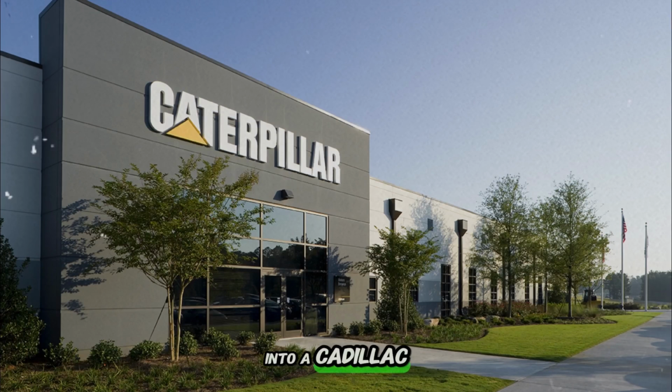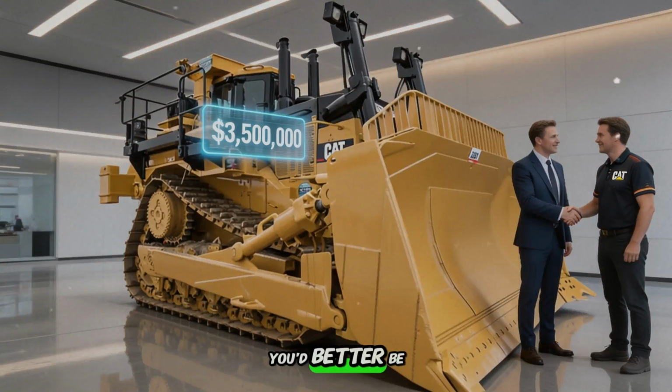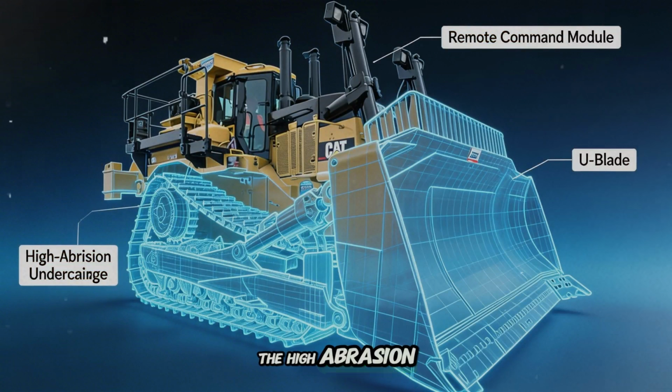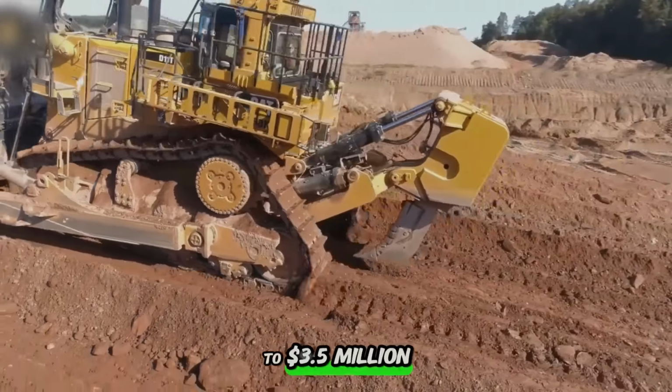If you walked into a Cat dealership today, in February of 2026, and asked for a brand new D11, you'd better be prepared for a number that starts with a 3. Depending on the configuration, whether you need the high abrasion undercarriage, a specialized U-blade, or the latest command for dozing remote operating tech, you're looking at anywhere from $2.2 million to $3.5 million.